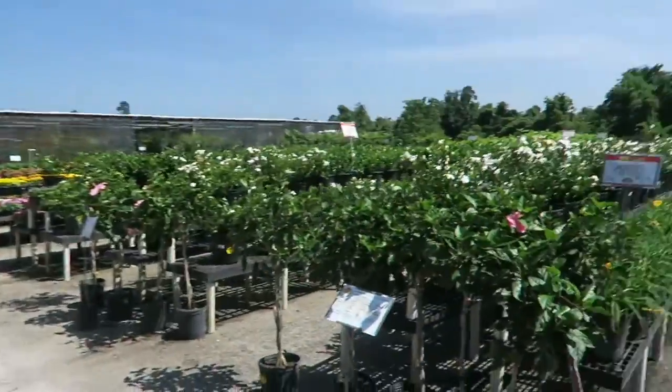Hey, today I'm out at Houston Garden looking at some plants for a customer there. And what the customer wanted was some hibiscus plants. So let's take a look at them. Okay, here we go. It's these right here.